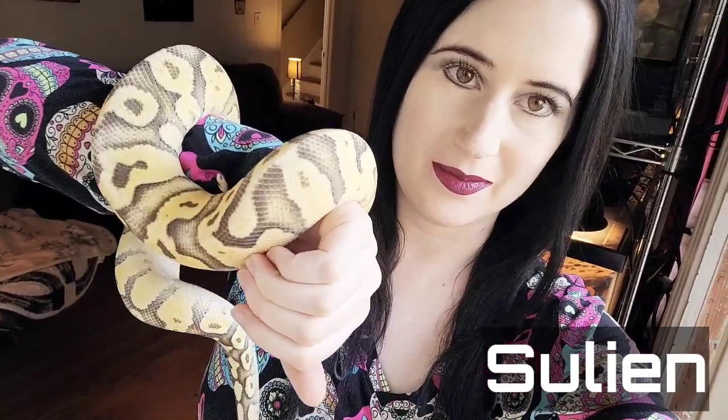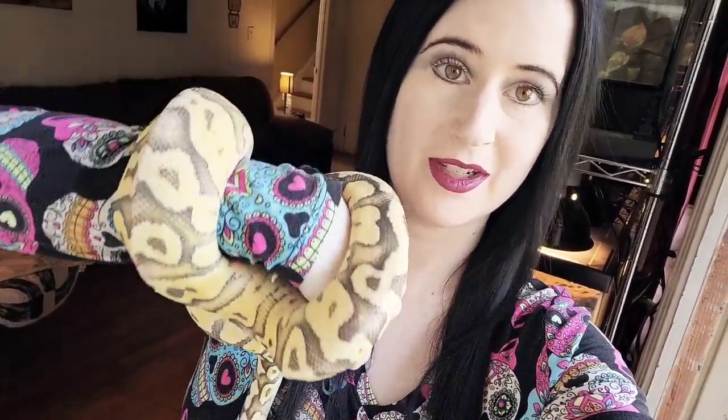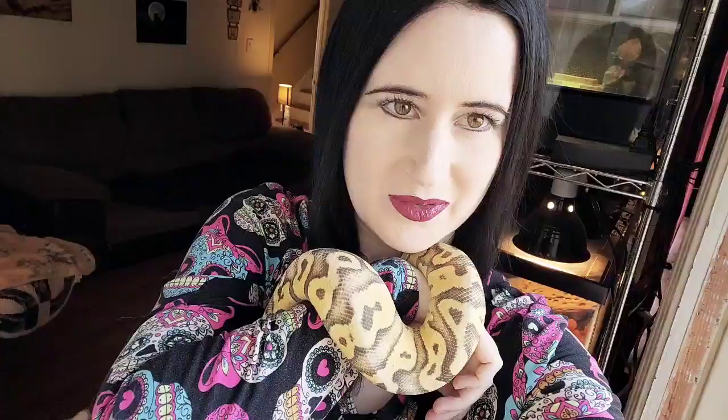I wanted to get Sulian out for you and show you him today. He shed a few days ago, so he's looking really good. He is about 700 grams now. I had him around my neck, but he was hiding his face. I wanted you to get to see his face. But he is our super fly 100% het clown.